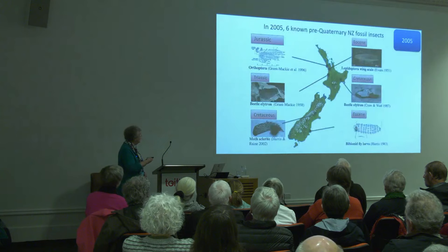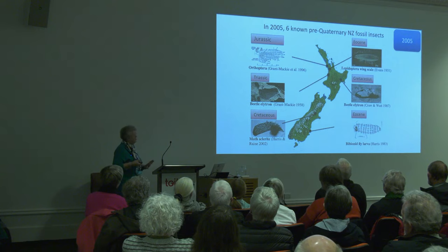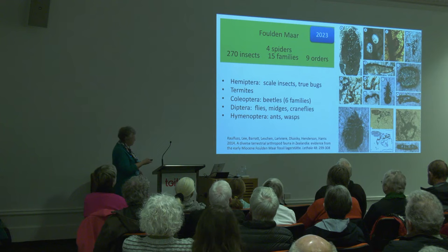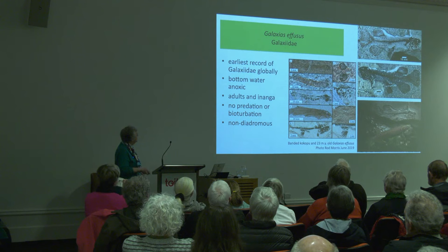So just to put this in context, in 2005, when we found that leaf with all the little scale insects on it, there were only six insects known from New Zealand older than the Ice Age, the Quaternary. And now, Foulden Maar alone has produced four spiders, very rare as fossils, there they go there, 270 insects belonging to 15 different families and 9 orders of insects. Really remarkable. And there's more.